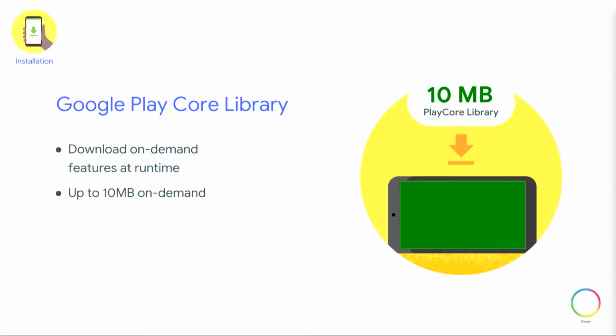The second announcement that we had at I/O was the Play Core Library. If your app is not yet ready to be small enough to be instant, you can use the Play Core Library to download the additional bits on the fly. So let's say you have a 14 megabyte app. Once you have a 4 megabyte entry point, you can download the 10 megabytes while users are onboarding to the app, which means the app is still instant, and it can be discovered on all those discovery surfaces that we talked about.